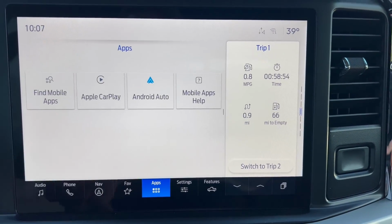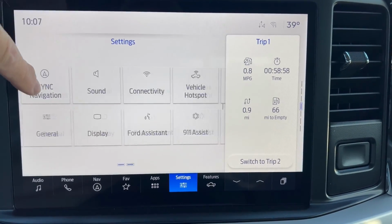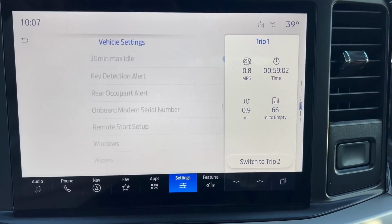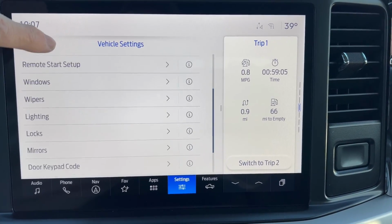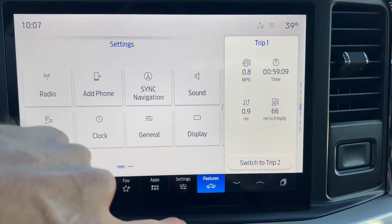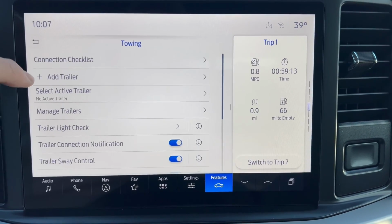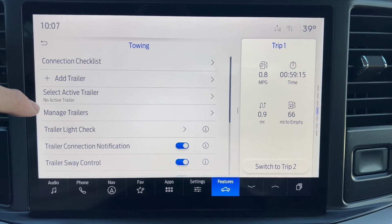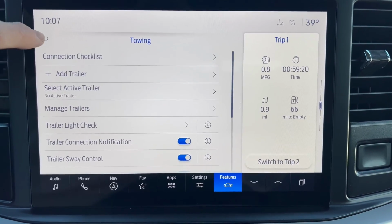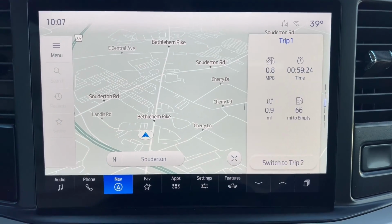You got your apps. There's your CarPlay, Android Auto apps. You got your settings where you can go through, set up your Wi-Fi hotspot, get your over-the-air updates, set up your vehicle settings, go in here, and you can set up how you want everything to work, lighting, locks, wipers, all that jazz in here. And then you got your features where you can go through your owner's manual. You got your towing pages right here where you can add a trailer, select a trailer, manage your trailers, and all that good stuff, sway control and all that jazz in here. So they got you set as far as that stuff goes, and it's really nice and easy to use.